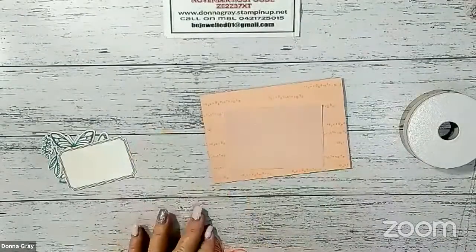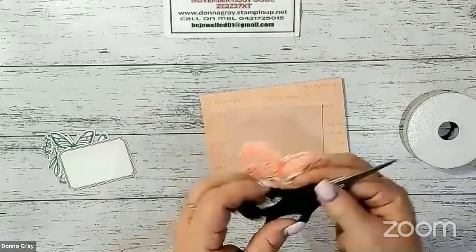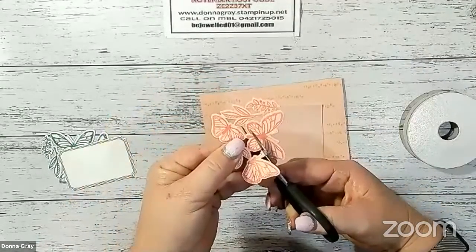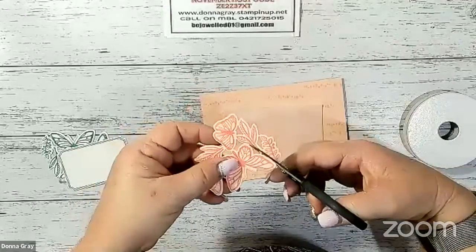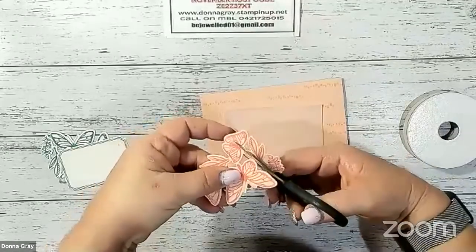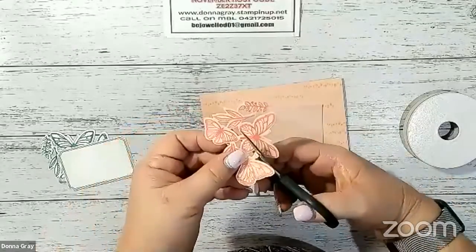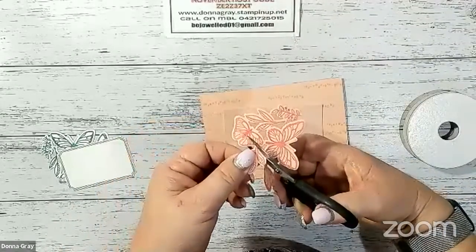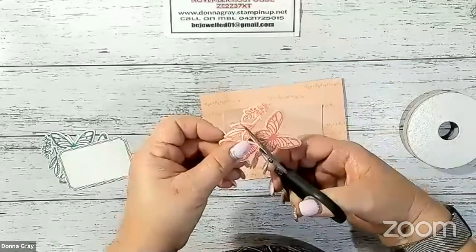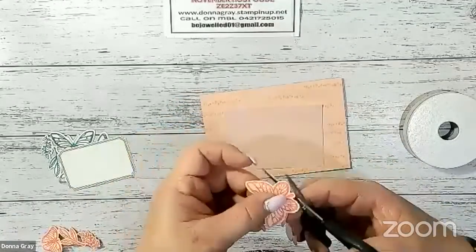Okay. So I'm going to use the large butterfly in this one. And we're just going to trim him out. So you can see here that you've only really got to trim along here and along those pieces. So you'll be able to use all of these either separately or together, which is fun to be able to do. So we've got that one, just got to do that little bit there and that bit. All right, I'll round that off a little bit better.